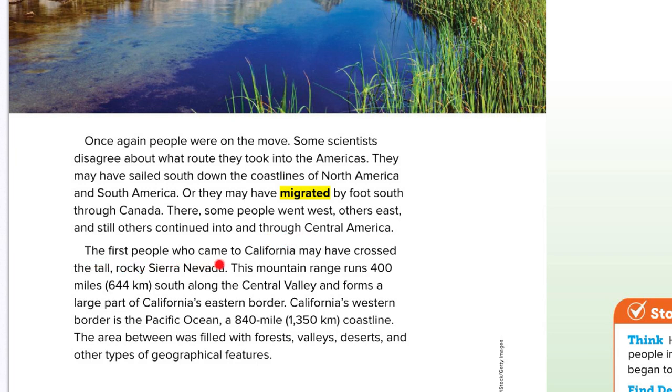The first people who came to California may have crossed the tall, rocky Sierra Nevada. This mountain range runs 400 miles south along the Central Valley and forms a large part of California's eastern border. California's western border is the Pacific Ocean, an 840-mile or 1,350-kilometer coastline. The area between was filled with forest, valleys, deserts, and other types of geographical features.